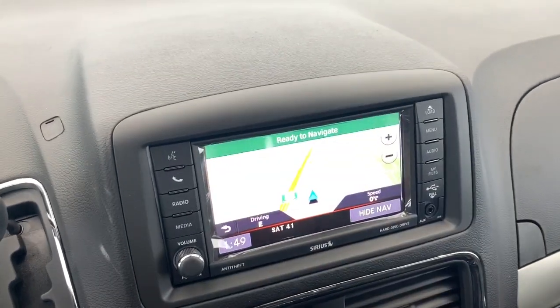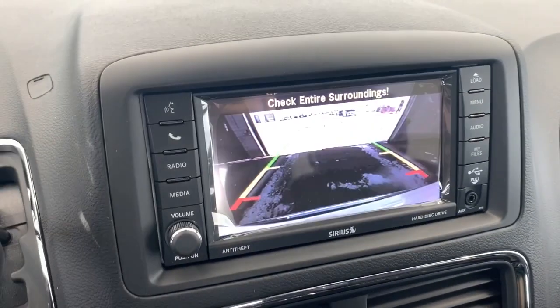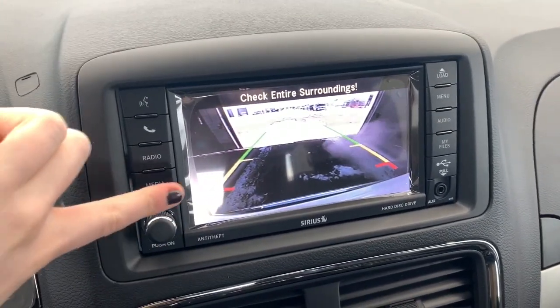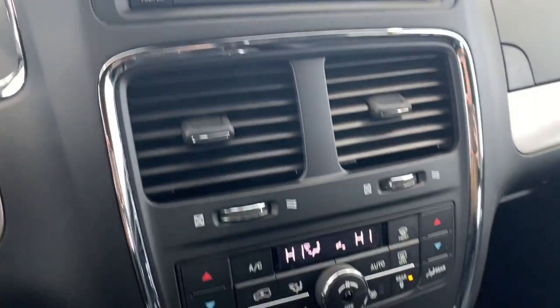It does also have navigation, as well as a backup camera, which will automatically appear on the screen when in reverse. It does have that rear park assist, so those lines will nicely guide you into any stall, letting you know if you're getting too close to any vehicle or object.